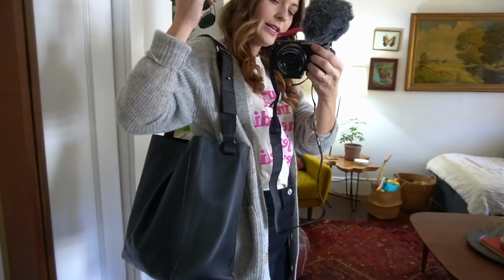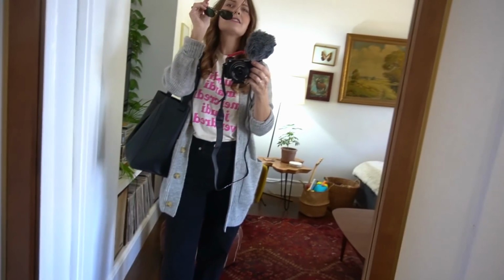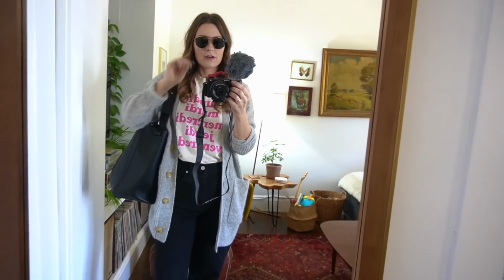Bringing my Everlane purse, and final touches are these vintage sunglasses that I have. Pretty fun. This part snaps off and then you have these regular glasses underneath, which I think are pretty cute.